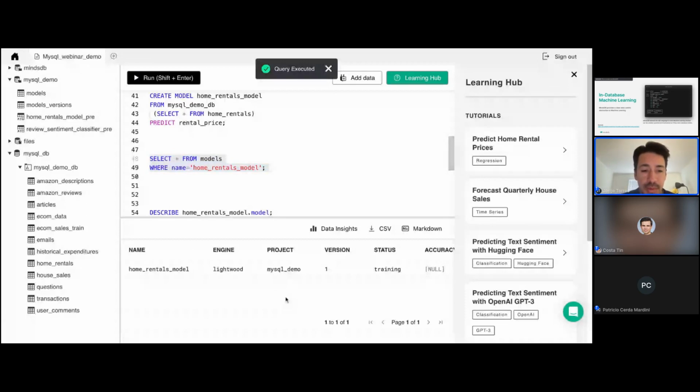So yeah, right now we have the home rentals model that we're training here, and you can actually look at all the models that we've been training.